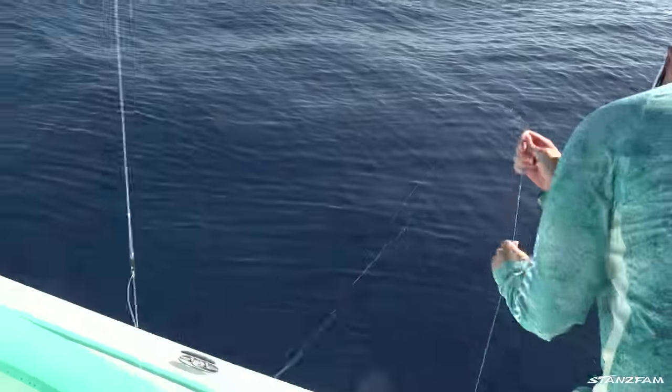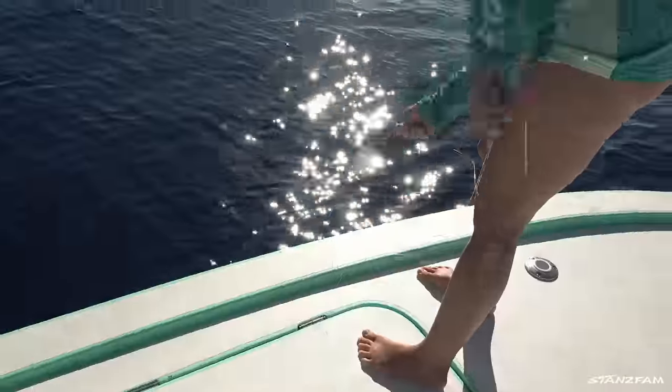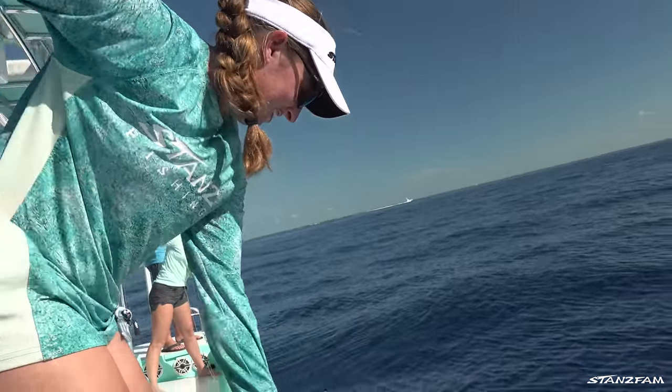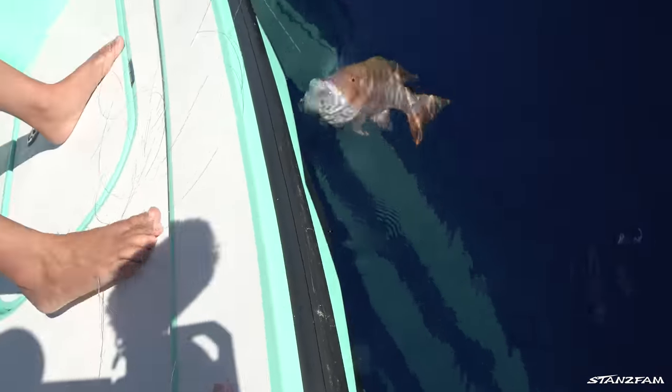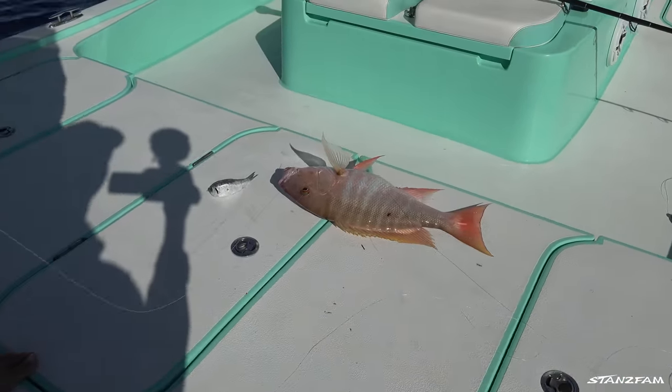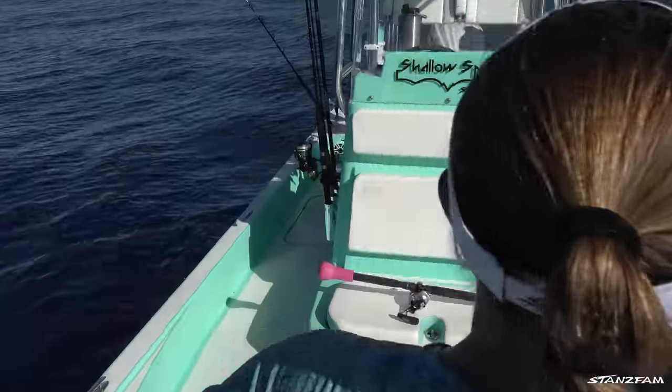I see it. Let's see what we got here, mutton or grouper? Oh yeah, nice mutton snapper. Mutton? Go, Sassy, go. Nice mutton snapper, number 5. Oh yeah. Woo. Oh, he did pipe it down there. Good job. Oh. Is that a lot of work?